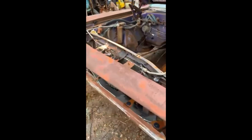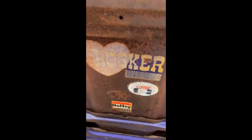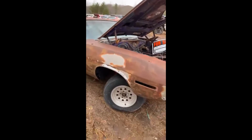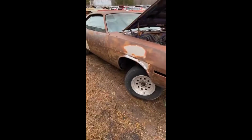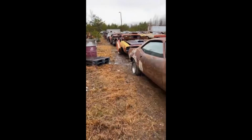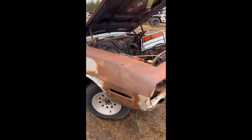Hood pins. Yep, it's purple. $12.5. I wonder if for 20 you can get the three of them: the Challenger, the Barracuda, and the Cuda for 20 grand.